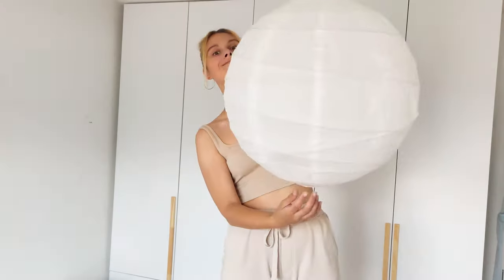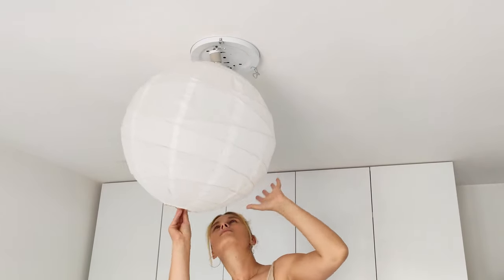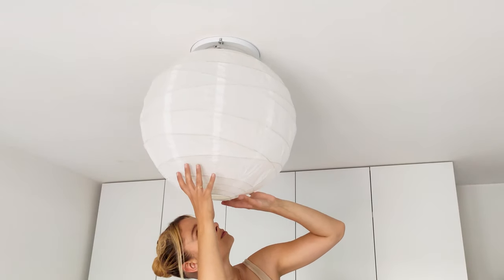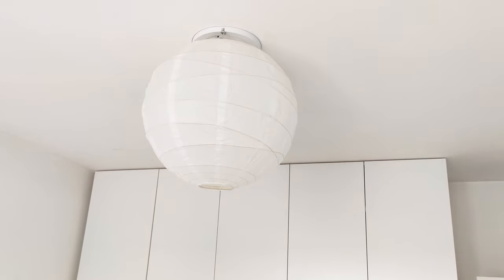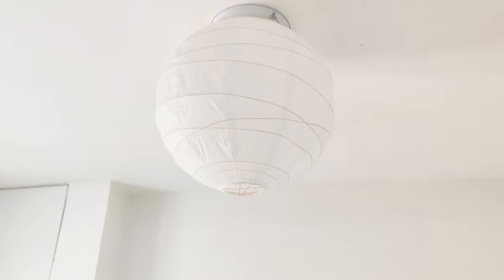In almost every inspo photo I had, there were paper lampshades. So I got this one from IKEA. It's super cheap, just a few dollars, and I'm just mounting it for now until I learn how to wire it properly myself. Honestly, even like this, it's already looking amazing.